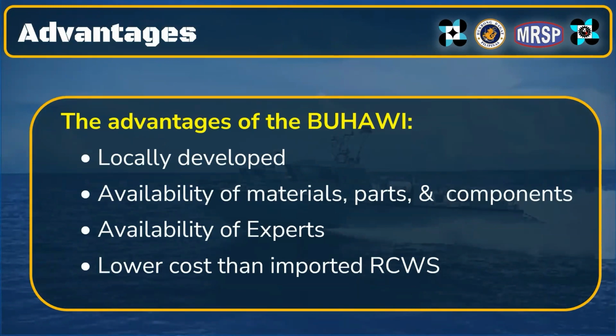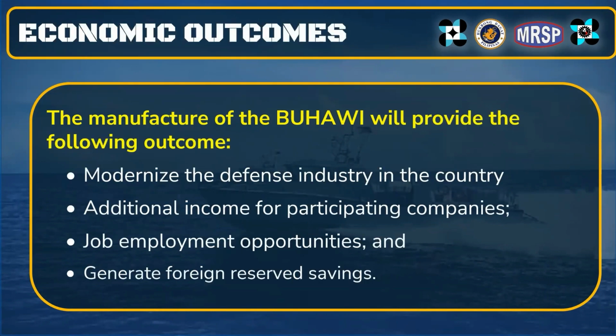Advantages of the Buhawi project. First one, Buhawi is locally developed, with availability of materials, parts, and components, availability of experts, and lower cost compared to imported RCWS. The manufacture of the Buhawi will provide the following outcomes. First one is the modernization of the defense industry in the country, additional income for participating companies, job employment opportunities, and generation of foreign reserves.